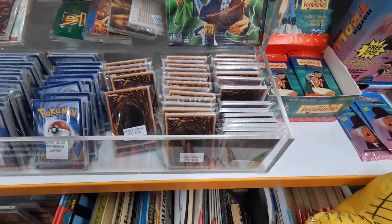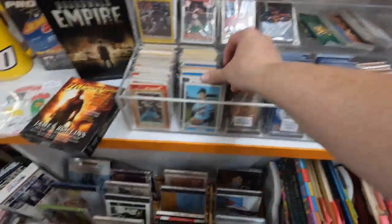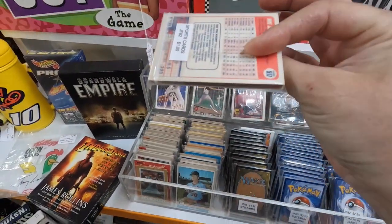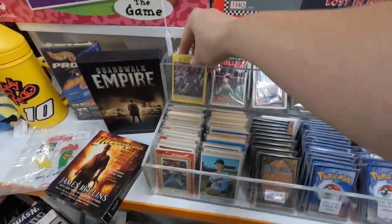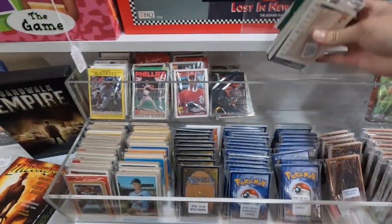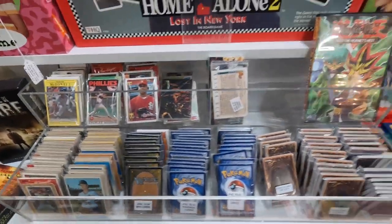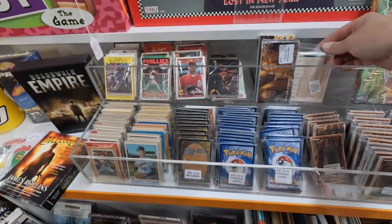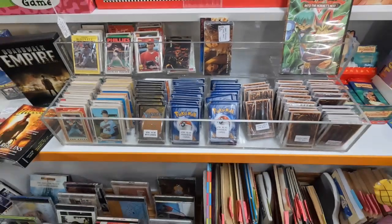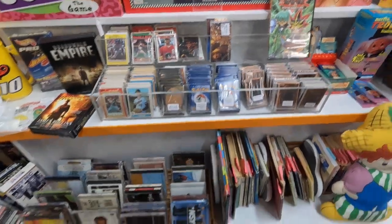So we've got Yu-Gi-Oh cards, Pokemon, Magic cards, lots of little 80s, 90s baseball cards. These are $1 a pack for, it's either 15 or 18, whatever I can fit in there. Got some stuff that's tipped over here, like always. It looks terrible. Put you in the back. Here we go. Yeah. So we do really well with those.